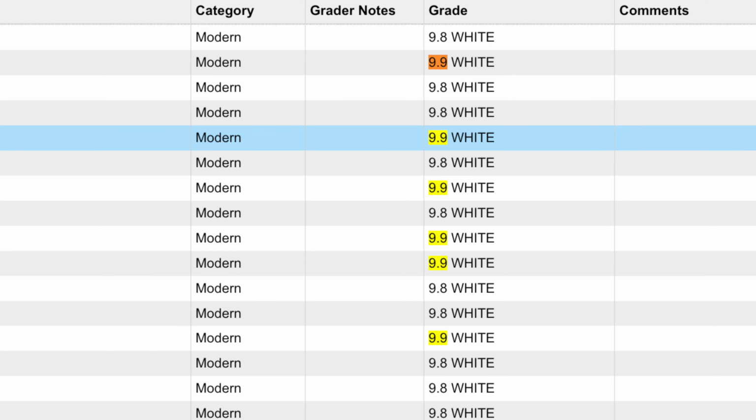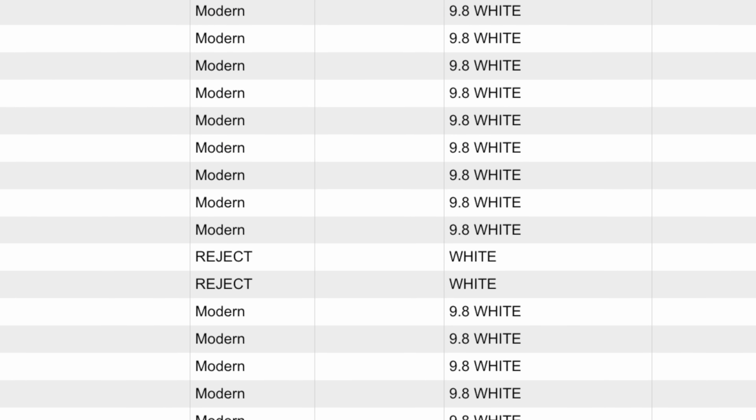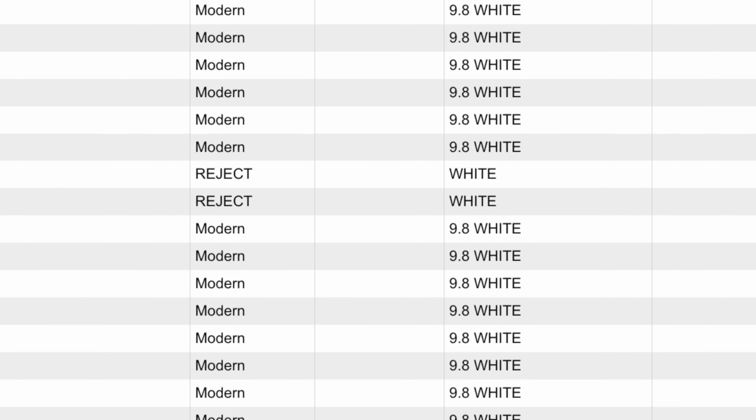So why did the one box with the smaller amount of books get half of them 9.9, and the bigger box of 25 get 9.8? I don't want to get into conspiracy theories here. Is that the difference between different graders? I know there's a grading team that looks at them, but why did the smaller portion of the collection get the 9.9s, and the larger portion of the same exact collection get 9.8s?